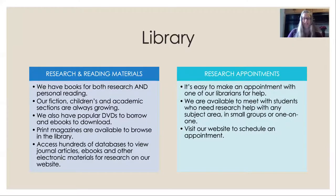So looking at this slide here, we're talking about research and reading materials. So of course we have those. We have books for both research and for personal reading. Our fiction, children's, and academic sections are always growing. We also have popular DVDs to borrow, eBooks, hundreds of thousands of those on our website to download. There are print magazines available for browsing in the library building itself. Hundreds of databases through which you can access journal articles, again, ebooks, and other electronic research materials.